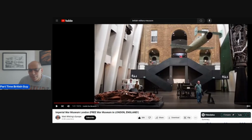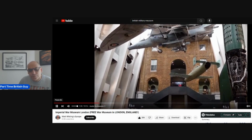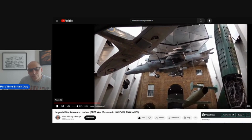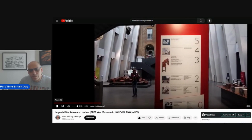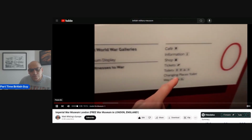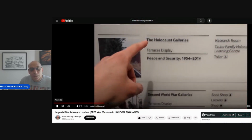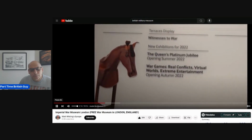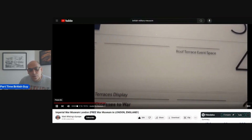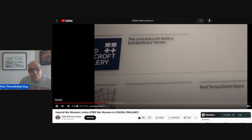Not sure what that is. That looks like an engine. That looks like a V1 rocket. It looks like we have a number of different floors to look at. Down here, 0 is the First World War, Second World War, Holocaust galleries, witnesses to war, a roof terrace event space, and the Lord Ashcroft Gallery.